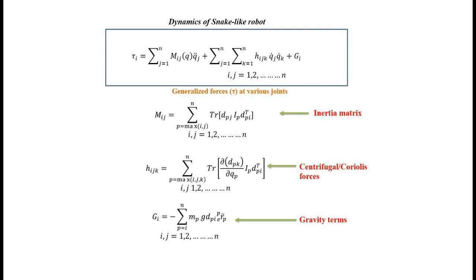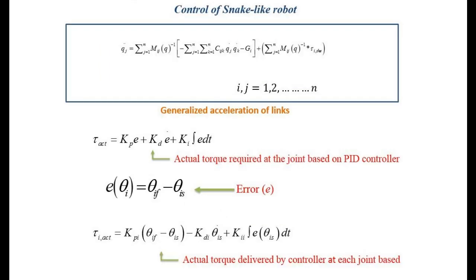The acceleration of the link plays an important role in controlling the individual joints of the snake-like robot. The expression for the generalized acceleration of link j is given by Qi double dot, where i, j, k equal 1, 2, 3, and so on up to n.